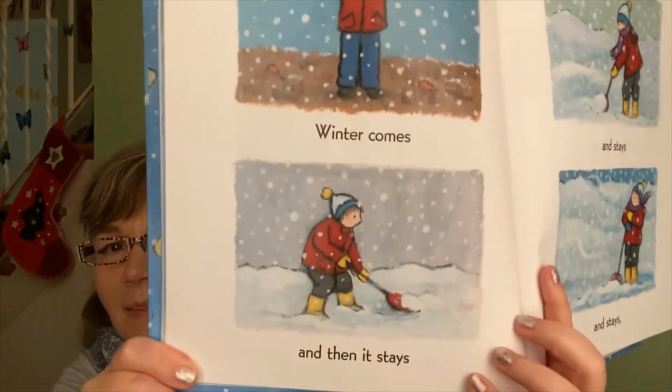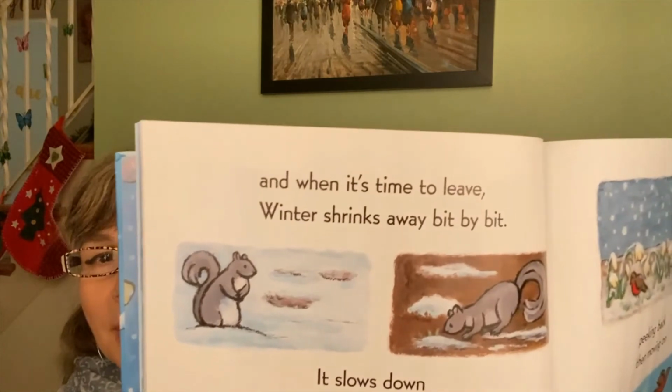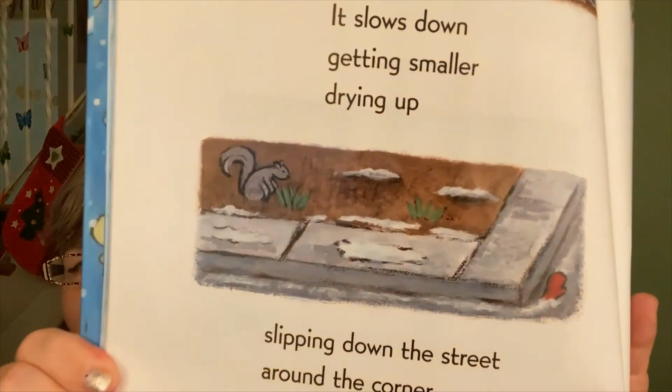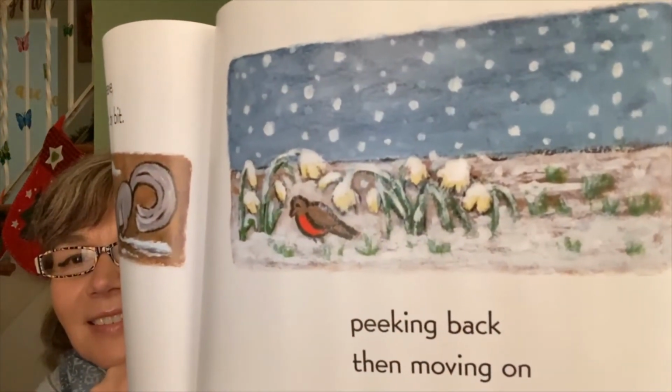Winter comes and then it stays. And stays and stays. And when it's time to leave, winter shrinks away bit by bit. It slows down, getting smaller, drying up, slipping down the street, around the corner. See? That's going to be a while from now. Peeking back, then moving on out into the world, into the air. Something to look forward to, right?